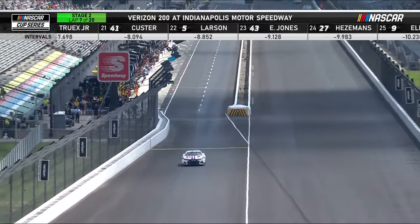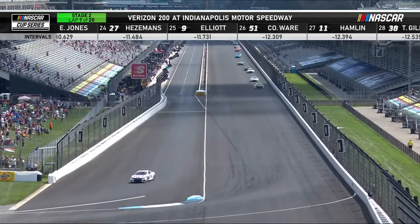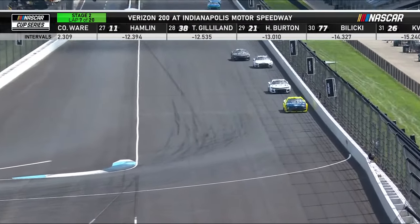Yeah, and he leaves pit lane. He's going to be just out in front of the leaders. So if he could stay in front of the leaders, that will salvage his opportunity. But we're getting ready to find out.